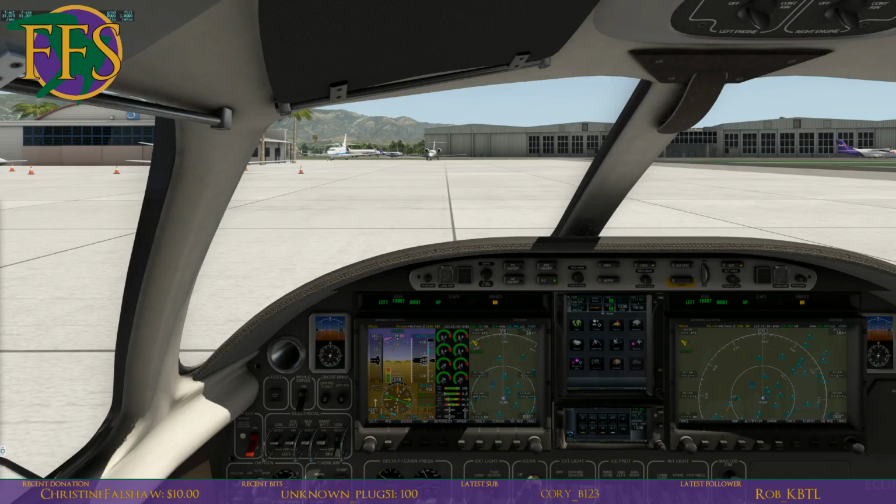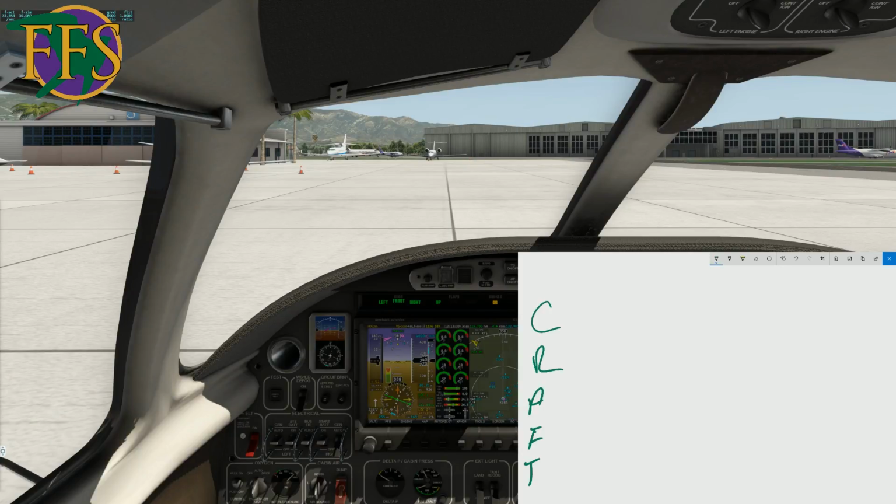Alright, so we're going to go ahead and get set up. Hit 8 Mike Alpha, would you like an intersection departure from taxiway Golf? Yeah, we can do from Golf. Here we go. Alright, so we've got our flight plan all in.